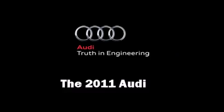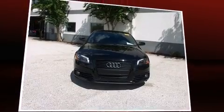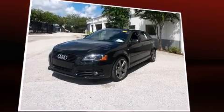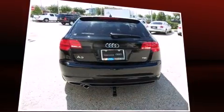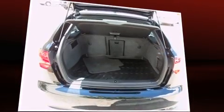Here's a great deal on a 2011 Audi A3. With less than 20,000 miles on the odometer, you'll be sure to appreciate this model's condition and value. Performance and efficiency are both prioritized thanks to the efficient four-cylinder engine, providing a smooth and predictable driving experience.